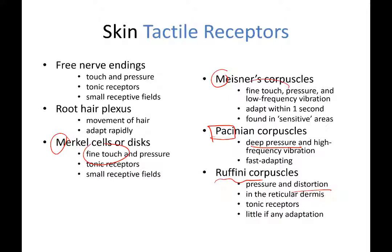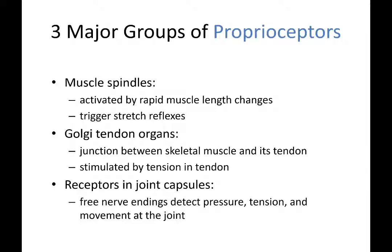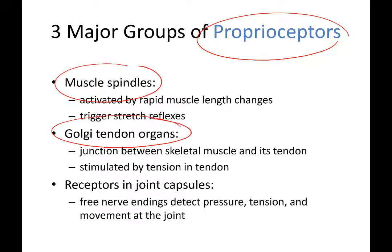Fine touch are the M's. Deep pressure is the Pacinian, that's the Pac-Man, and the twisting is the Raffini. Baroreceptors check pressure, that's in your arteries. Proprioceptors is more your body, like joints and stuff, and we already did these. Muscle spindles is your stretch. Golgi tendon is the one that's over force.